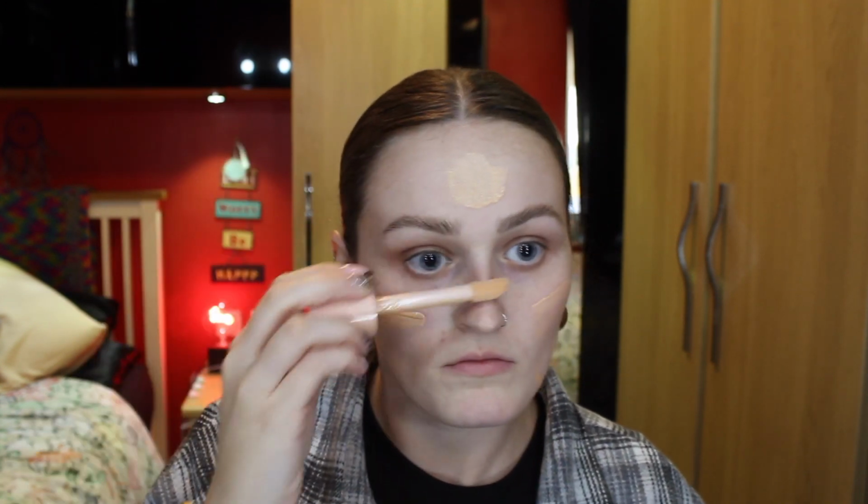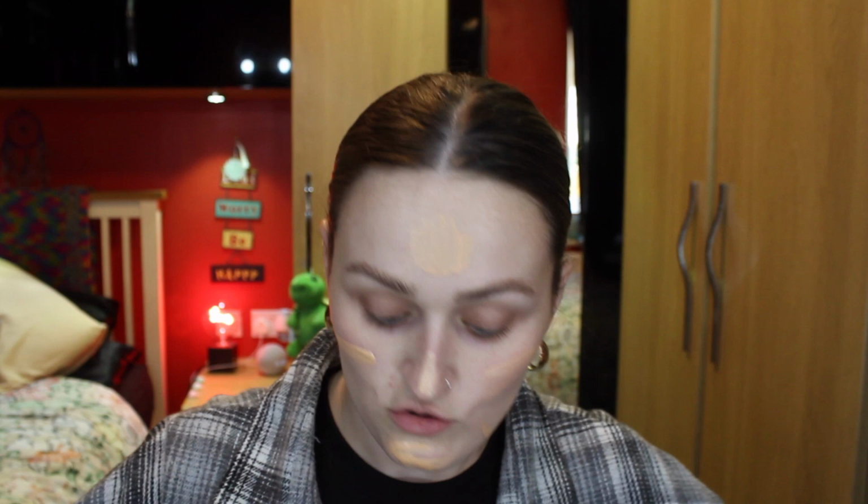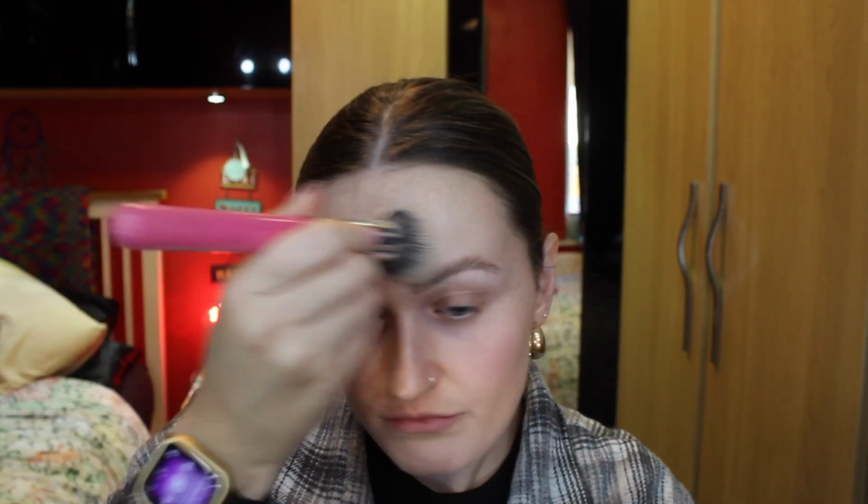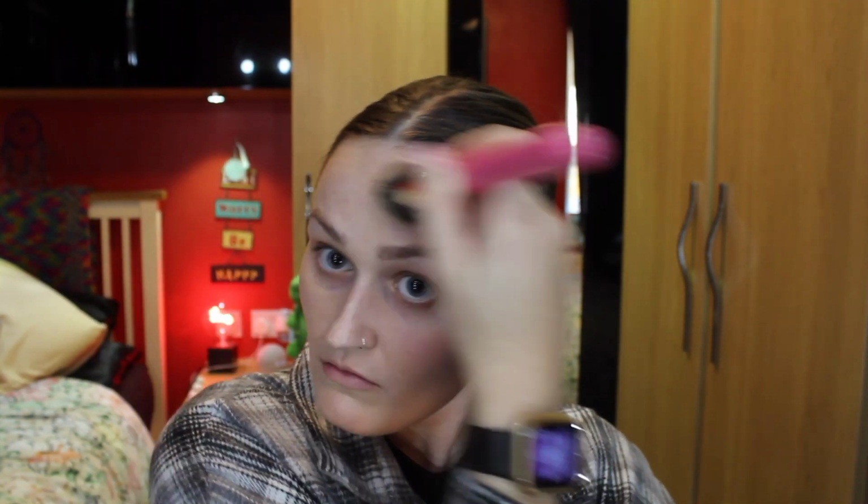For base at the moment, I'm not really feeling a heavy coverage. I only ever go for a light coverage on my foundation anyway. If you're looking for the Charlotte Tilbury dupe, this is 100,000% the one you need to go for. It's the e.l.f. Halo Liquid Glow. Just keep in mind though that these shades do come up really warm. I'm only using the shade 1, which is classed as fair, and it does come out really yellowy. And what I'd suggest is going down in the shade that you're looking for.